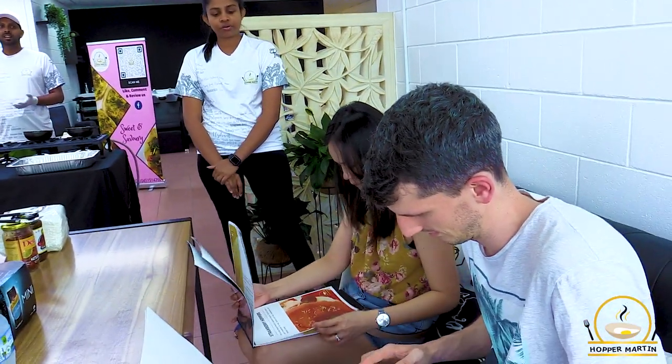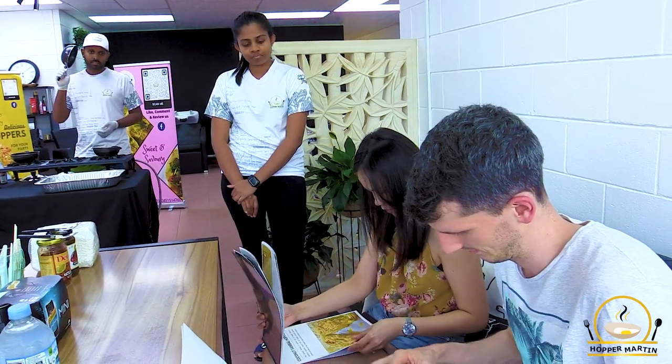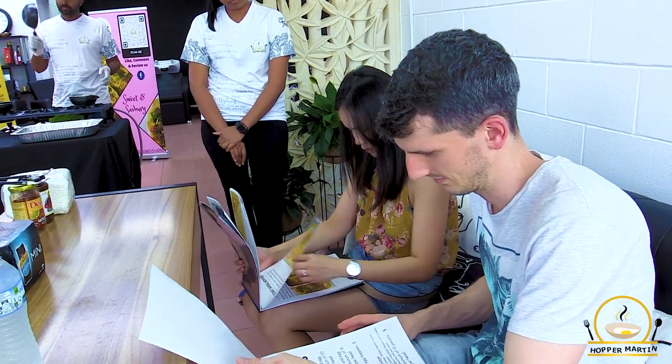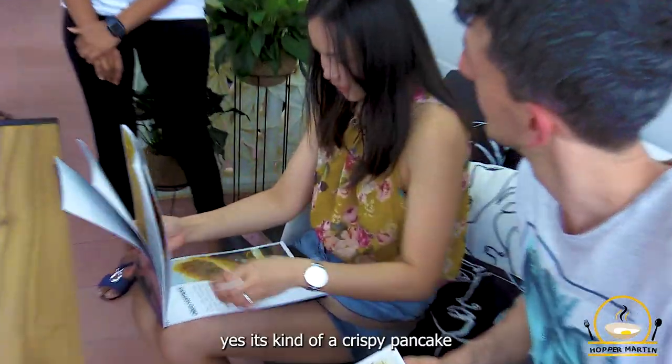Yeah, it's basically made of rice flour, a batter made of rice flour. It's really just like a pancake. Yeah, it's kind of a crispy pancake version.